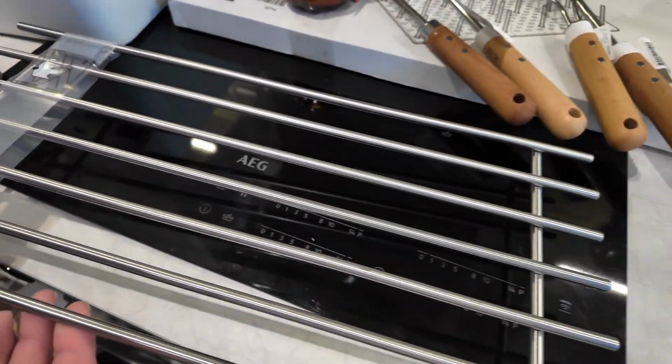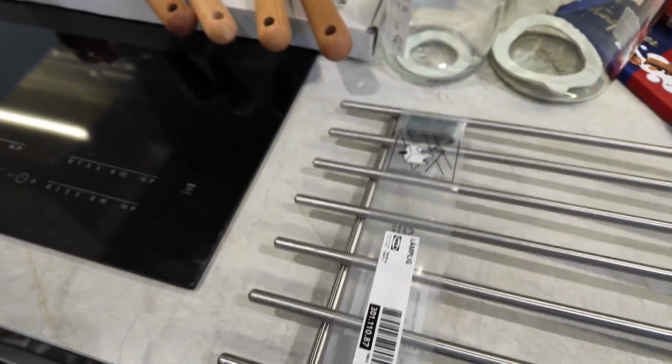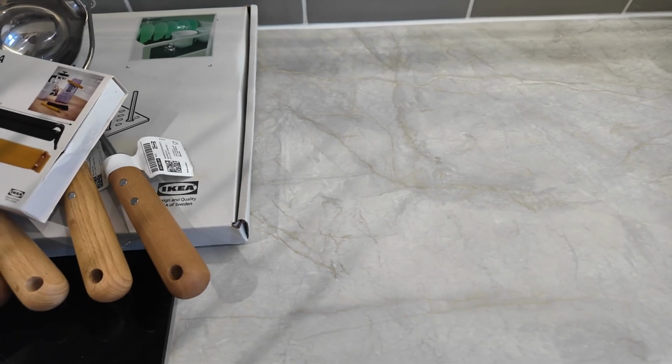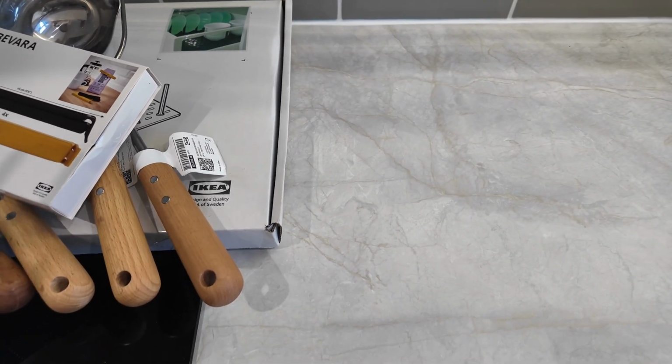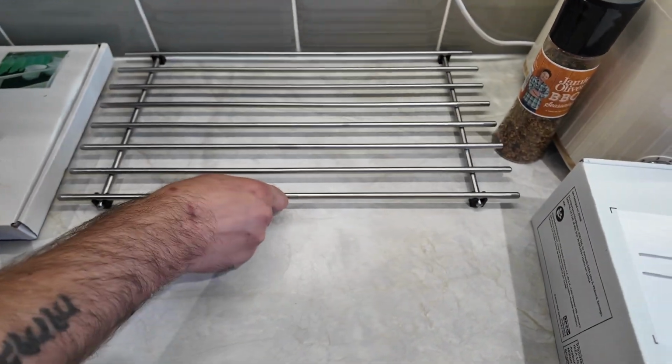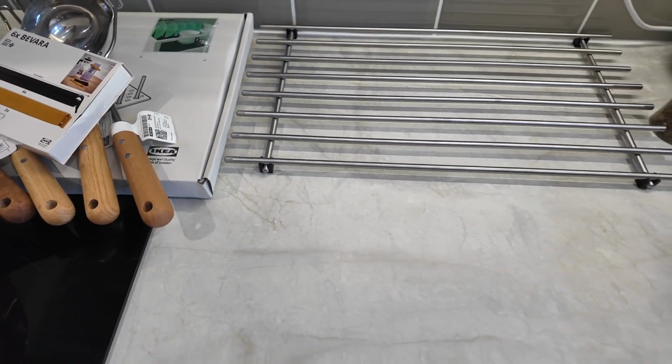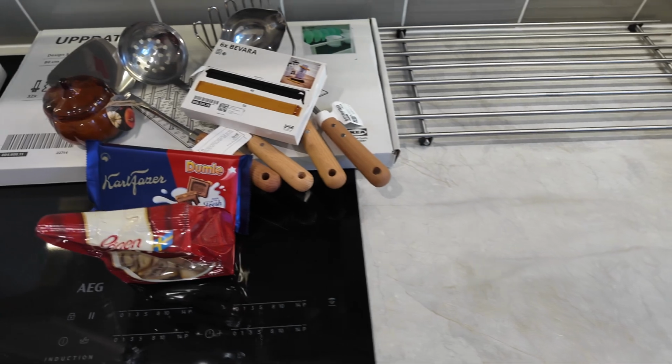So yeah, we got one of these to stop the pans. So I thought we could put that like. Yeah, but it has things on the feet. I think that's feet on there. I've got to open it up and see. There we go. So that's going there, to put pans on and stuff. Doesn't look too unsightly, I don't know.